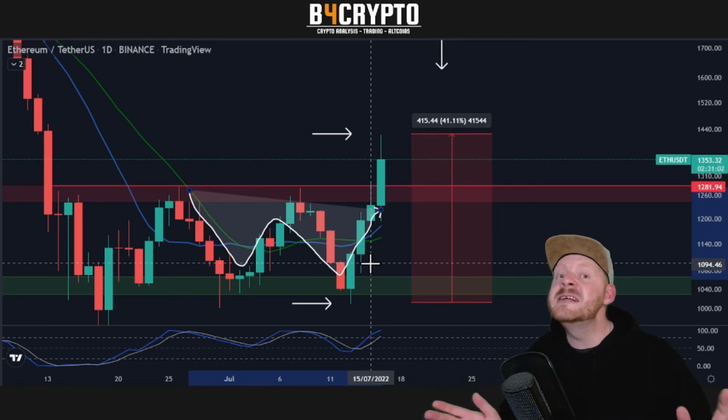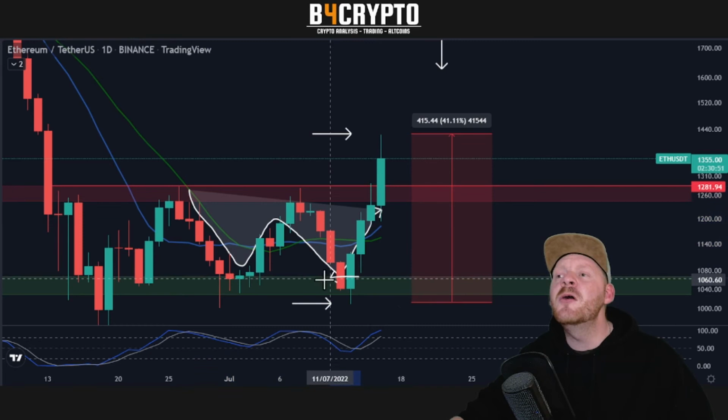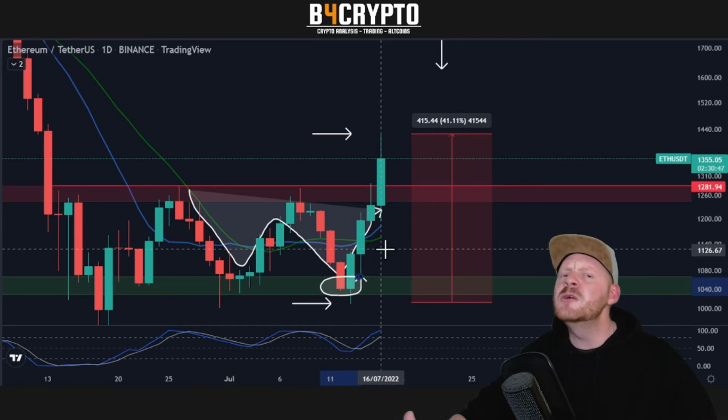And this is just amazing, guys, because this shows you if you dollar cost average into these coins at the moment, that you will quickly see a lot of gains, guys. And if you would have bought in these areas for $100, you would be up $40 by now.